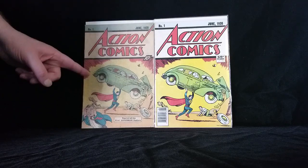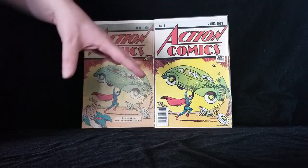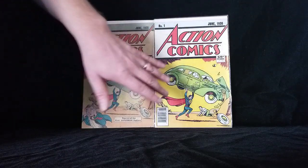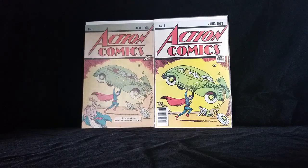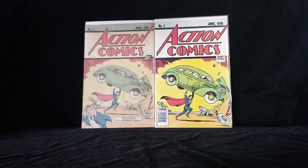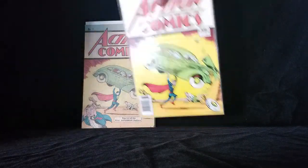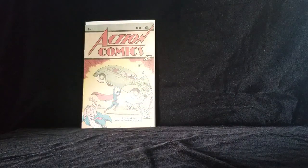However, this one, trying to find it is much more difficult. And like I said, they change them up on this stuff. But yeah, there's an Action Comics reprint that is not valuable, mainly because of the print run. If you have lots and lots of these books printed, it is tough to have them increase in any kind of value. Supply and demand. So that's it for reprints right now.